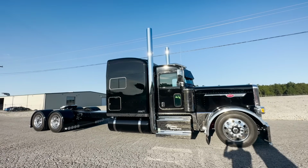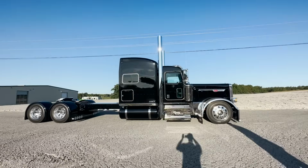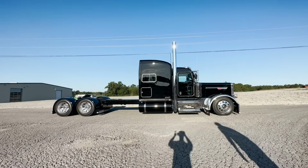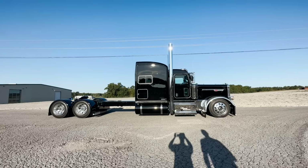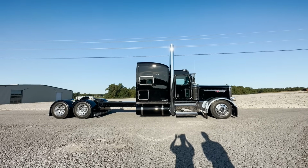So we did all of that, and if you stand back this way, Tommy, the truck has a 320-inch wheelbase, and it looks long, but after being able to push the tanks all the way forward, it looks even longer now the way it's set up.